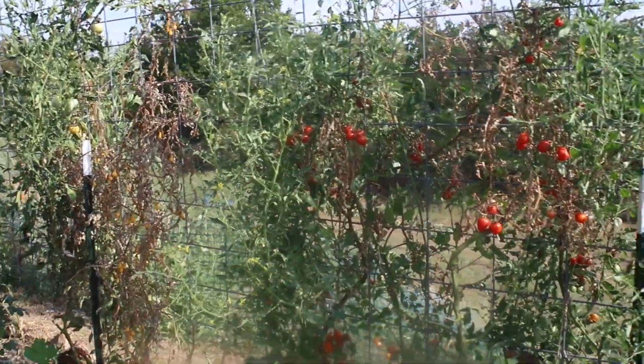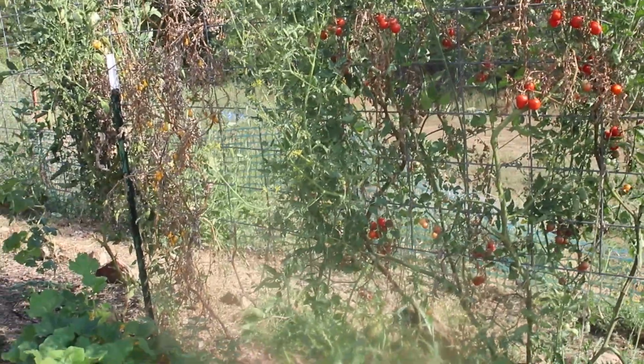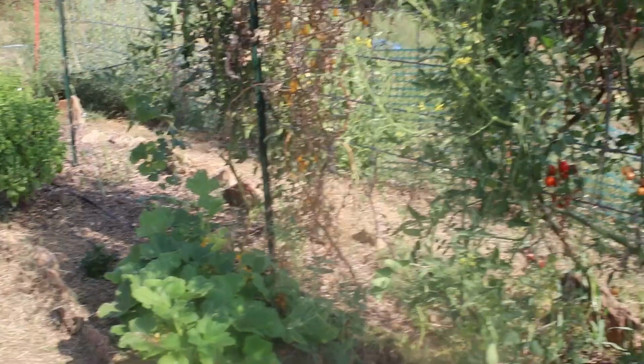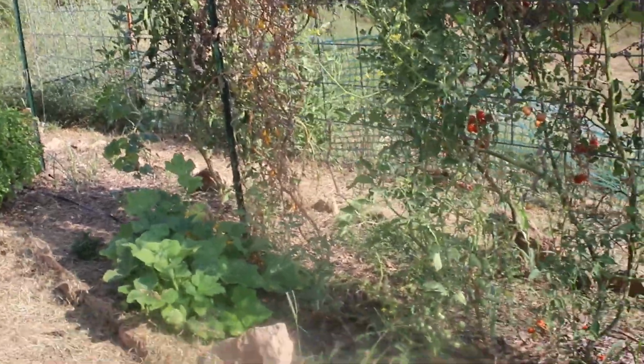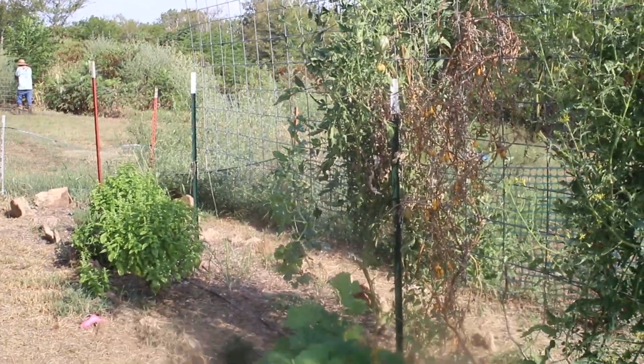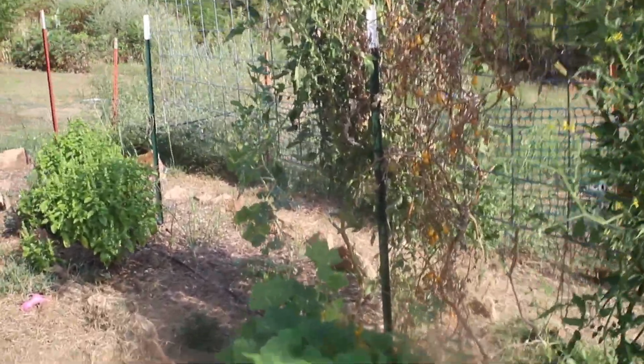There's browning in here. Once these tomatoes die, y'all, I'm just going to let them die. I'm going to tear them out, and then we'll treat these beds, and we'll just let them lay and rest for the winter. We'll put rabbit manure, organic matter, all the things in there, and they'll just kind of chill for the winter.